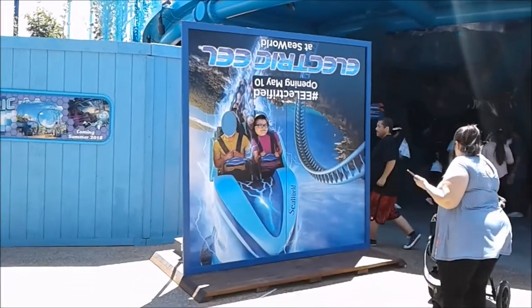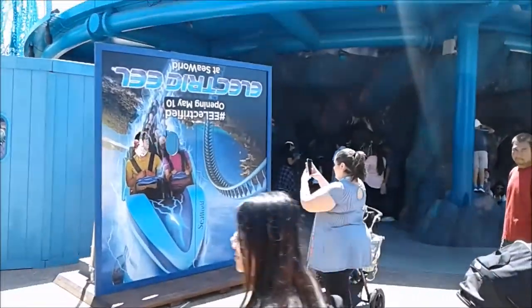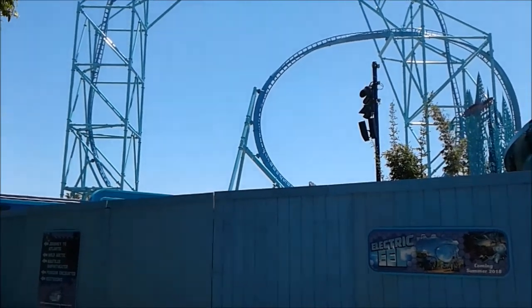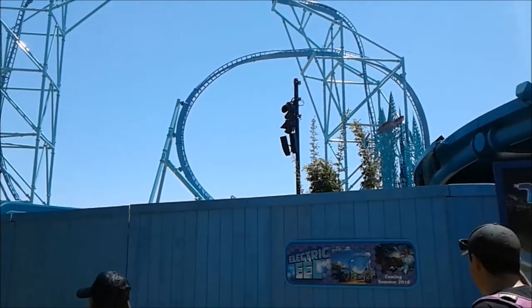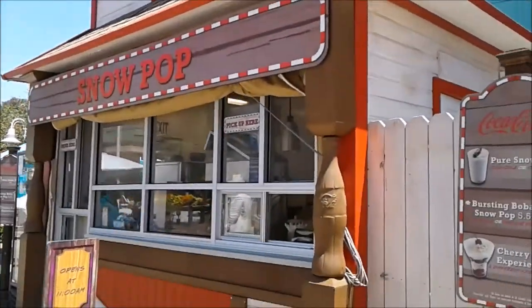So here's something new. They have a cutout where you can put your face in it and basically pretend like you're riding the ride, just right out here in front of Electric Eel. Opening next month. Here's one that I'm not going to get anything from because I'm not a fan of Coke.